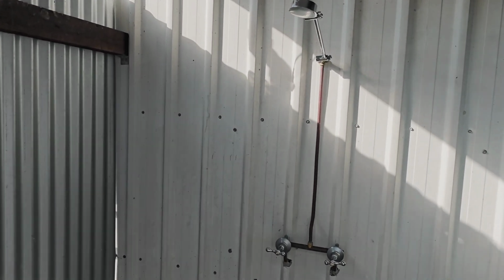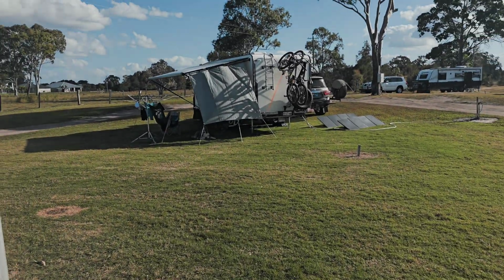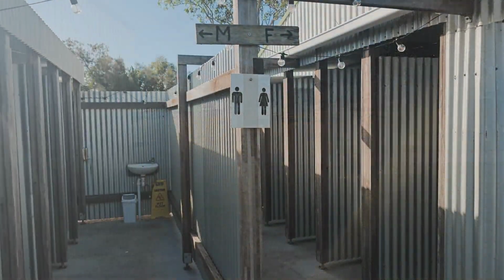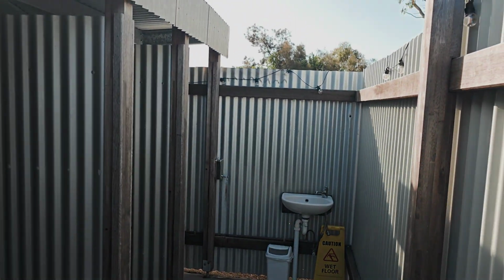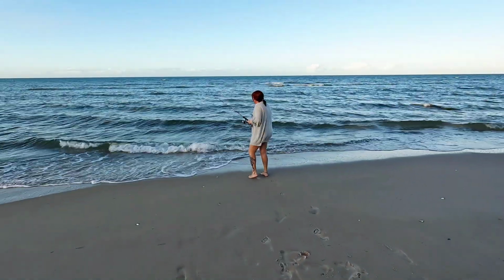Actually got a shower at this campground for once instead of bathing in a dam or a river. It's good they got showers. And toilet must be on the other side. Hey buddy. So I found the toilets. Plenty to choose from. Awesome. Good facilities.